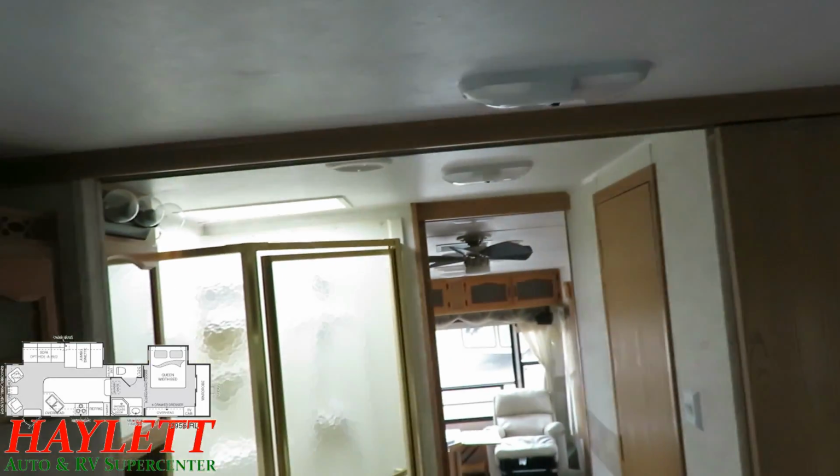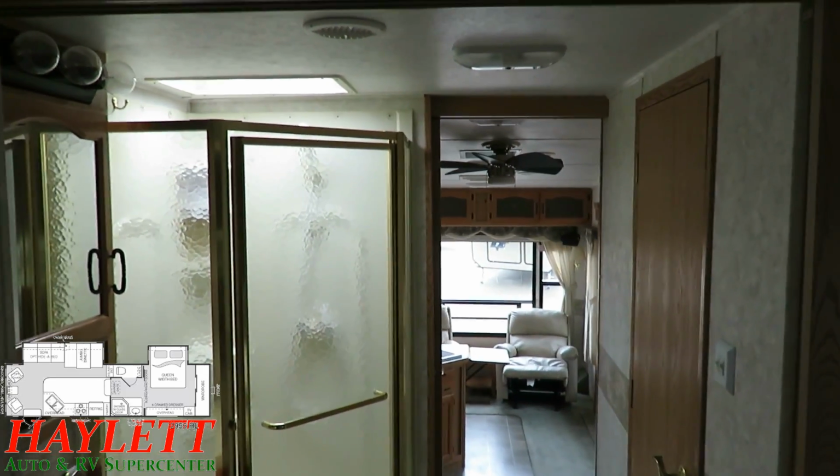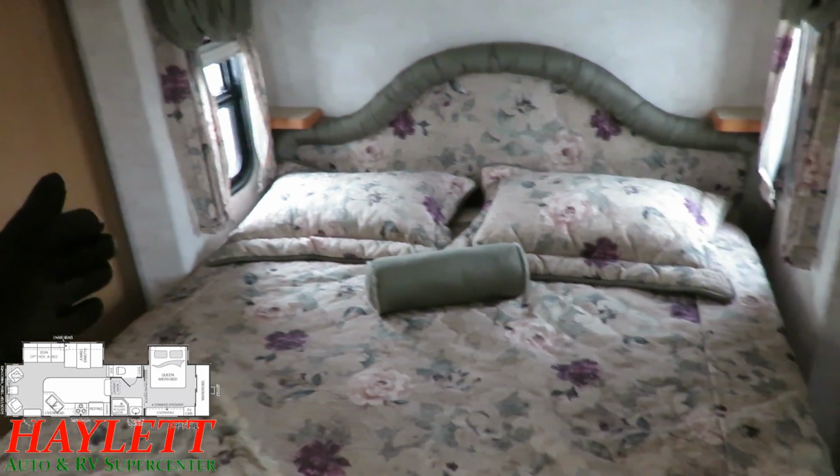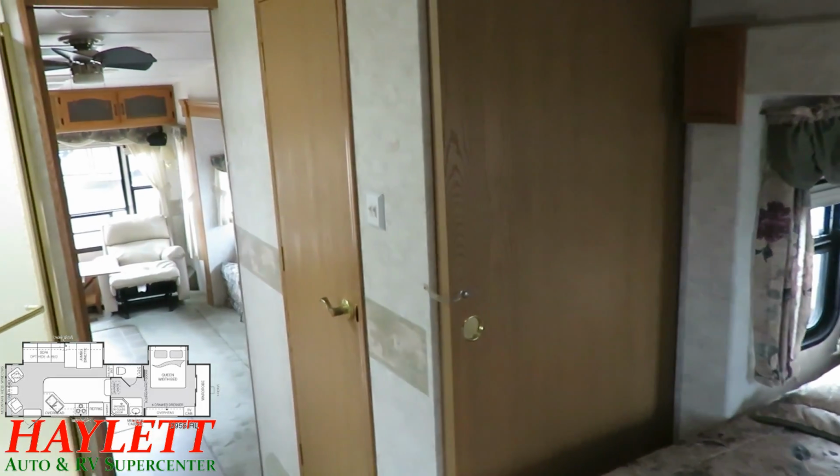Now, not only do you have a sliding privacy door for the bathroom, you have another one right here to privatize the bedroom area. So you actually get kind of like 2 layers of privacy here. So if someone is sleeping on your hide-a-bed, but you're sleeping up here in the master bed, they can get to the bathroom without having to walk in and look at you sleeping, because dang it, that's creepy.